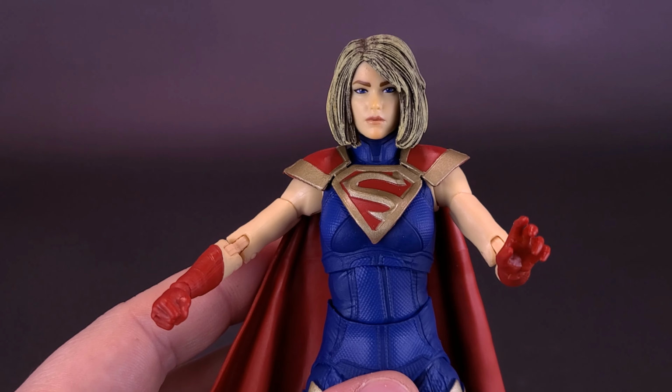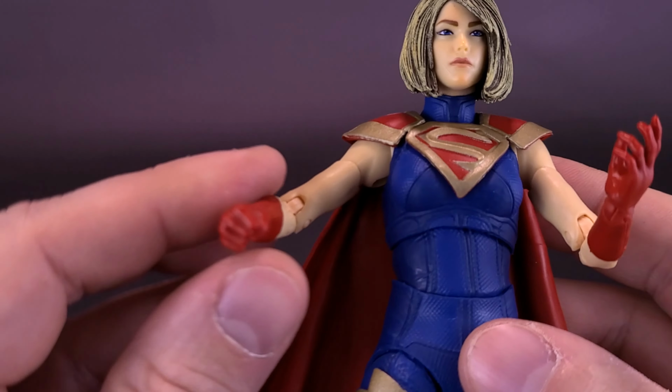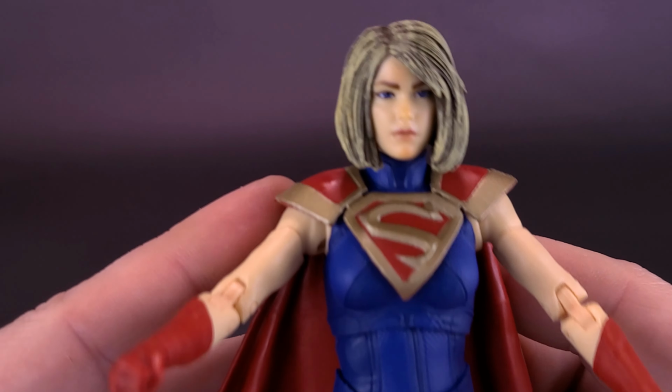Honestly, though, I would much rather display Supergirl with her open hands. I think there's just a lot more personality going for her. I'm never one that really likes closed fists, in real life or in action figures either.